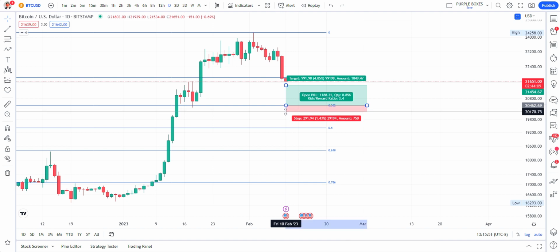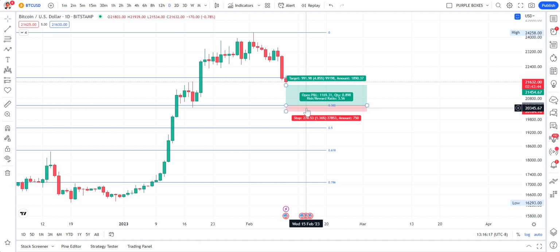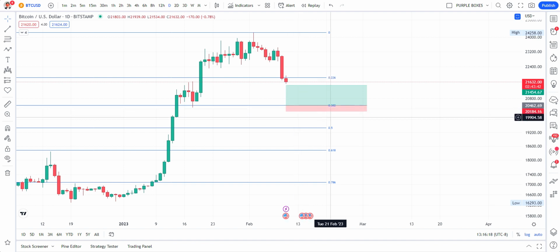I know that it's also clear to say that big institutions are going to be hunting our stop losses. They're going to be looking to get us stopped out, right? The big institutions are forcing us to give them our Bitcoins by force, by stop hunting. This is stop hunting, right? But that's okay. If we lose 1%, that's okay.